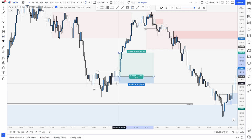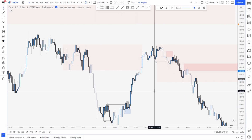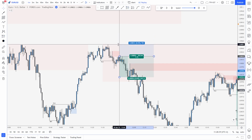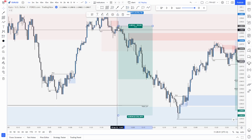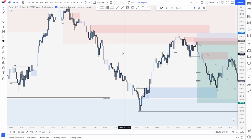You can keep a very tight stop loss on this one, riding it into the highs. And then of course we tap into supply, the market shifts again, so another short could have been taken from right there, stop loss above as well. So very nice trades right there. I wasn't trading at that time. This is the window when I don't trade.